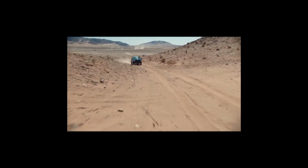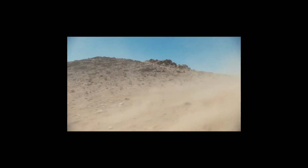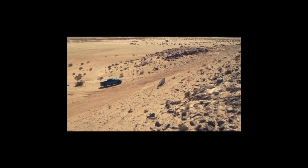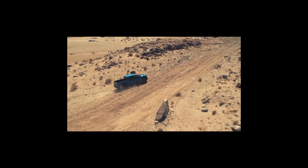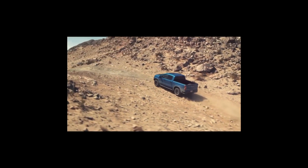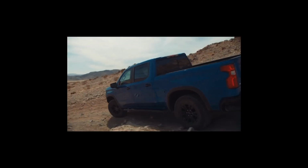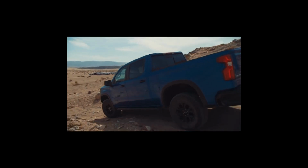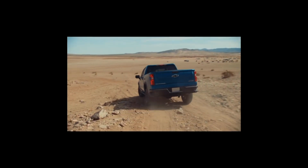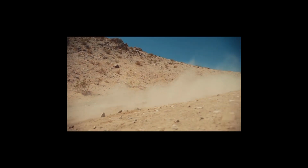What GM will need to compete, to kill the dinosaurs, would, in my opinion, be at least 750 horsepower. And the reason why I say that is because the Ram sits at 702 and the Ford Raptor R sits at 700. And I'm telling you right now, Ram is waiting in the wings with their finger on the trigger, waiting to see what GM comes out with. Ford's Raptor R, 700 horsepower.